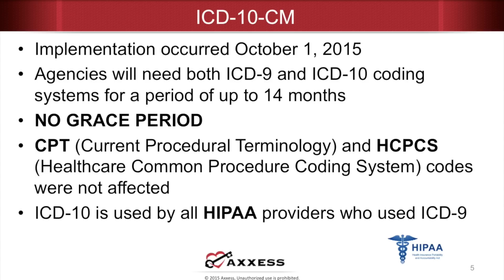And then, of course, we have those tricky payment episodes that spanned the implementation date. And so for some of those that span the date, let's say they started in late September and go over into October, your wrap, of course, had to be billed in ICD-9, and then the final, once we've passed the through date of the episode, once that has passed October 1st, that final then has to be coded in ICD-10.